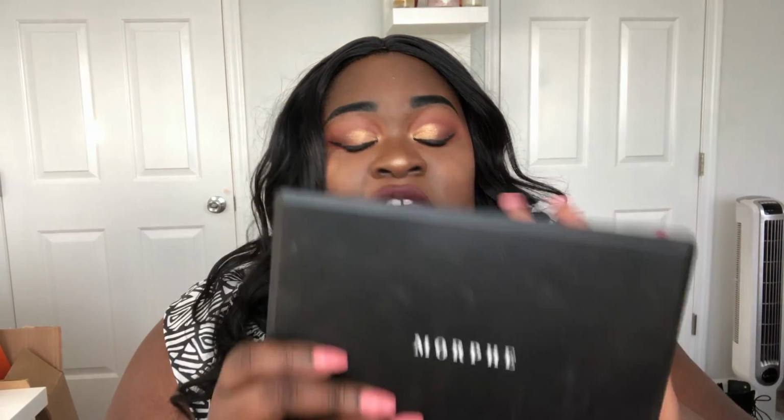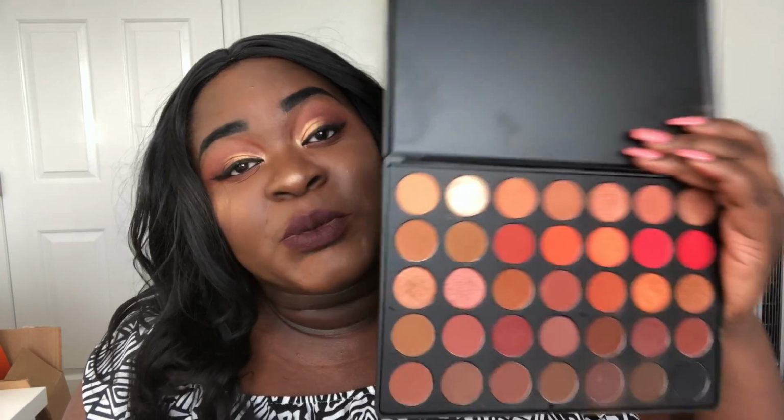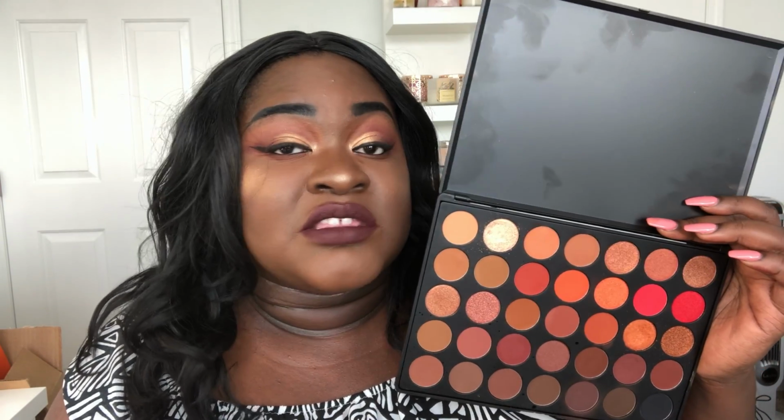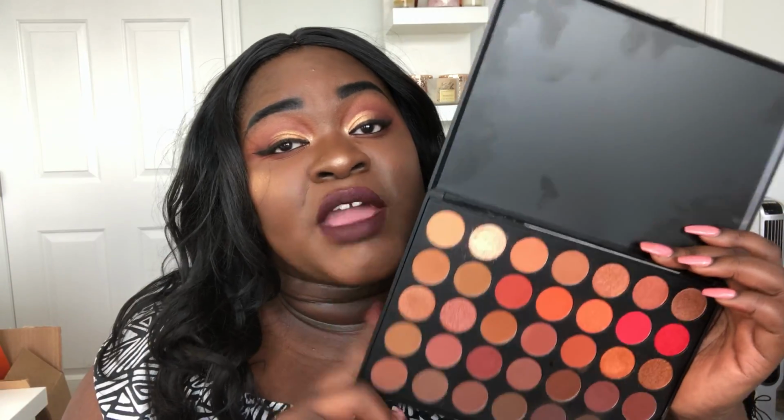As far as the eyeshadow palettes, the Morphe 35O2 palette, let me open this bad boy up again. It is absolutely phenomenal. I know it's super hyped up on YouTube and Instagram, but it's worth the hype. The Jaclyn Hill Morphe palette performs, is super pigmented and bomb. I definitely would recommend this.